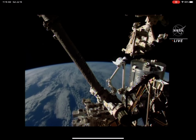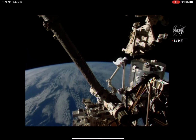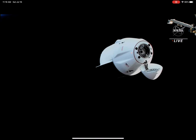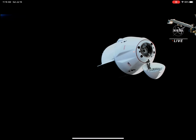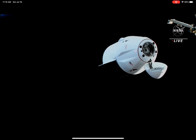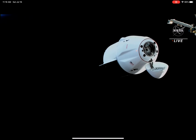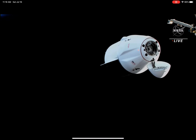Station Houston on 2, the Dragon hold we performed at waypoint 2 was very brief, so Dragon is now resuming approach and go for docking. You can go ahead and monitor for steps 5 and 6 in 1.102, Dragon approach and retreat monitoring. Copy, go for docking after a short hold, and we'll go on steps 5 and 6. Good copy.